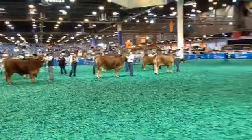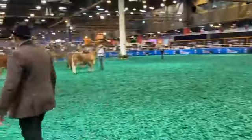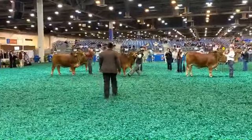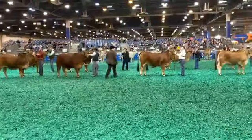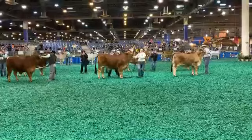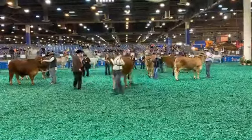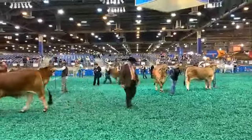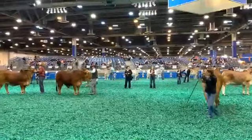Again, the judge is complimenting the breeders because they've done a great job with their red cattle, and he's getting ready to pick the champion of the red division in the intermediate, and he is going to the animal out of class number 10. Class number 10 winner was Payton Herzog on the stick for Watkins Cattle, and that is Miss WCC GW 278/7, and that is a 3X HK Mr. 966 daughter.